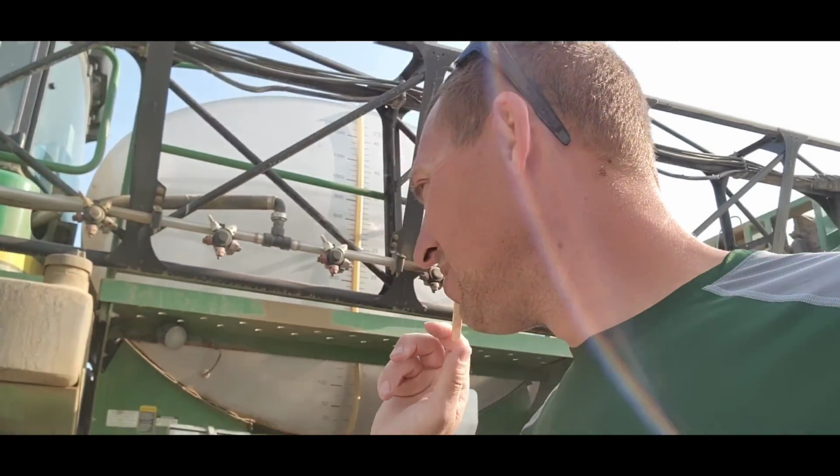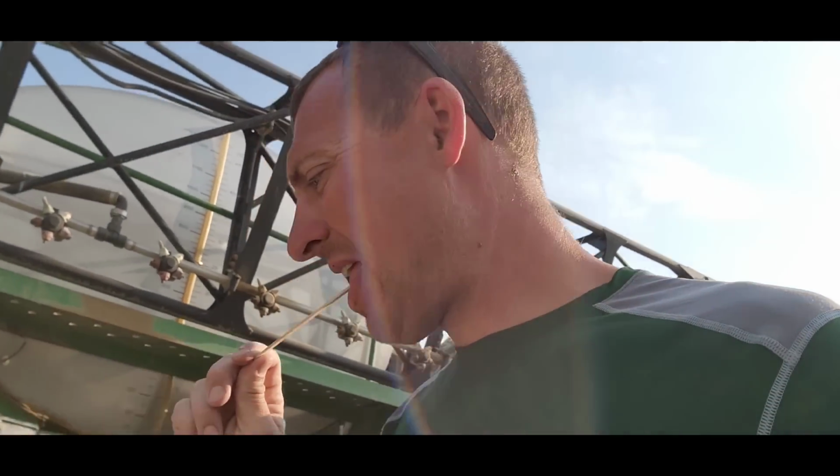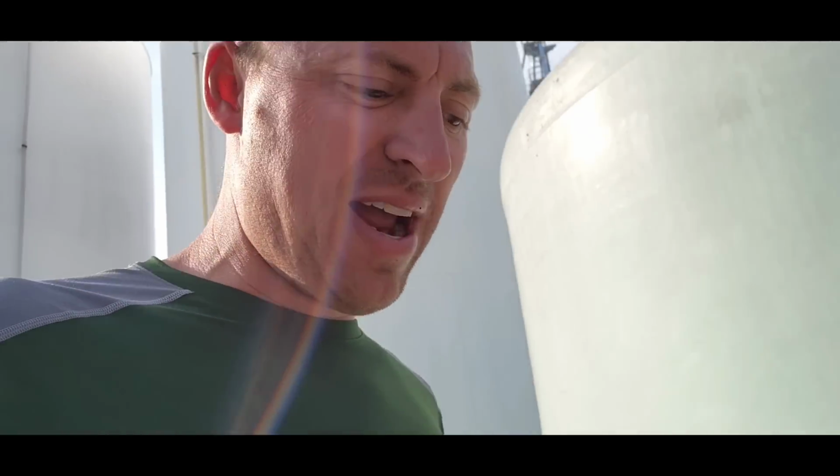So, 40 times 20 would be 800. We need 800 gallons of water, 20 gallons to the acre. Let's do this. Scratch that. We're going to have to wait. I don't have enough water. I forgot to turn it back on this morning.